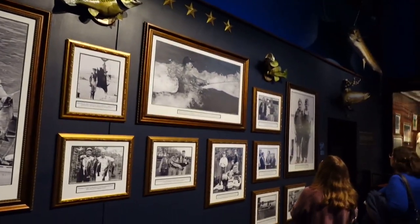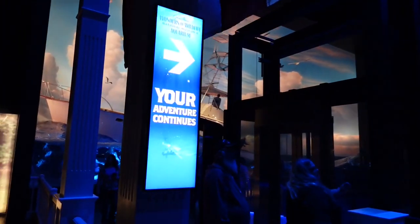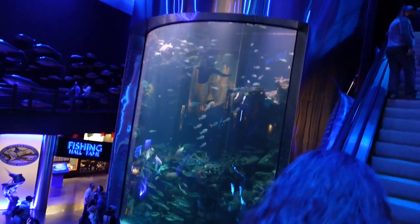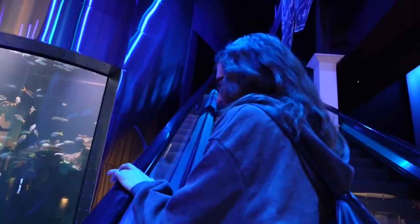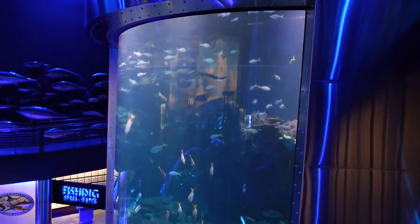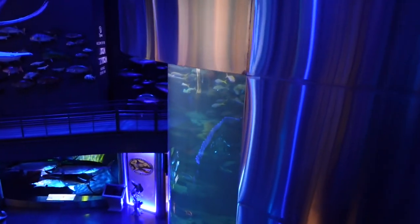So, pretty cool little room, and now we're continuing up the next escalator. Your adventure continues this way. There's that huge, big whale. And there is the aquarium. The huge tank. I mean the tank. We're in the aquarium. There's the huge tank. So, as we're going up, we'll be at the top of it. And we were down there. And now we are up here.